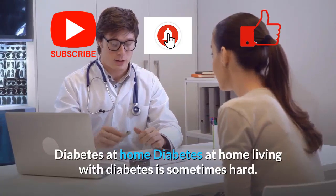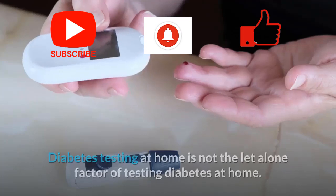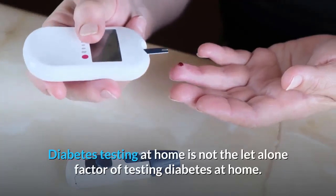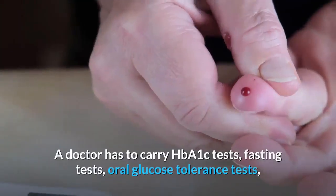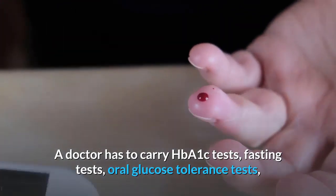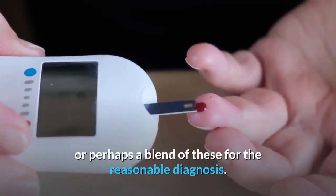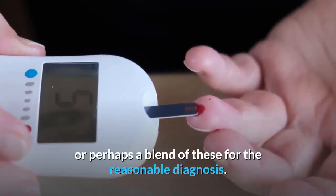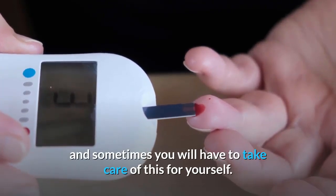Diabetes at home. Living with diabetes is sometimes hard. Diabetes testing at home is not the only factor in testing for diabetes. A doctor has to carry out HbA1c tests, fasting tests, oral glucose tolerance tests, or perhaps a blend of these for a reasonable diagnosis. And sometimes you will have to take care of this for yourself.